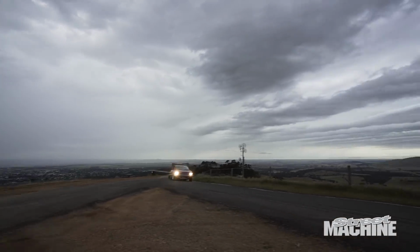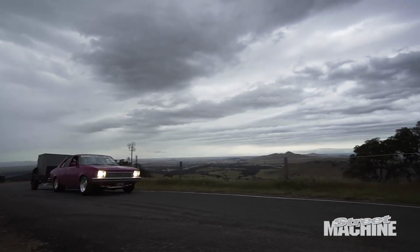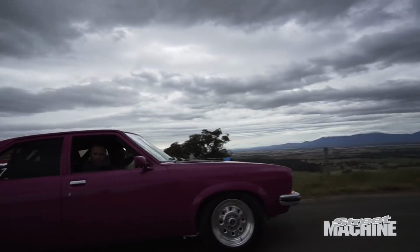Yeah, this is the biggest road course we've had in Drag Challenge yet, and there's some enormous amount of rain coming. So I hope you have your Rain-X in the God Box. Yeah, the car's Rain-X'd up.